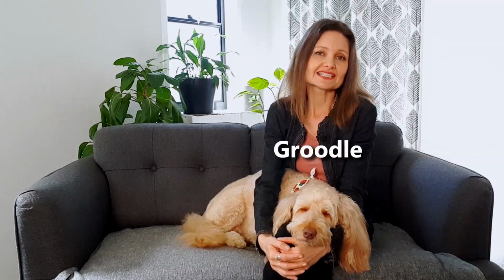Goldendoodles are extremely popular across the globe right now, but there is a great deal of confusion about this breed. I mean, in Australia, they're generally called Groodles. GR for Golden Retriever, Oodle for Poodle. So even a name for them is hard to pin down. And as you may have already gathered, there are many variables which make Goldendoodles special and unique, even among themselves. Let's first get right down to basics.